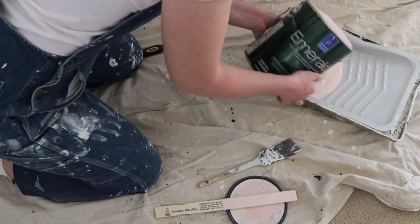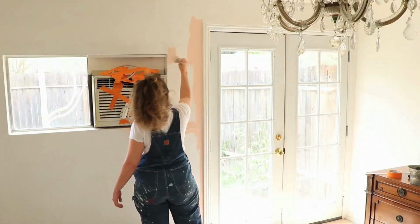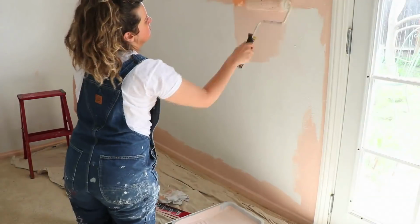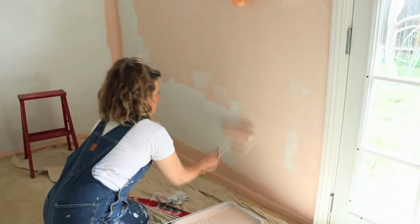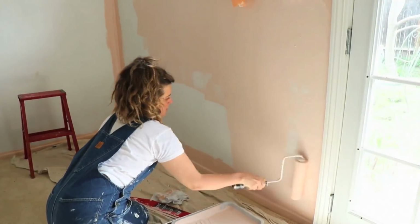This reads as a pink, but it's not really a true pink, especially when you look at it next to a true pink. It's a little bit more sophisticated. At first I was like, oh, it's kind of dark, but okay. But really it's not. During the day and even at night, it's beautiful. I can't say enough about it. I love this color. It was exactly the perfect choice.